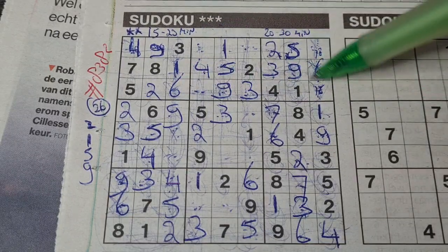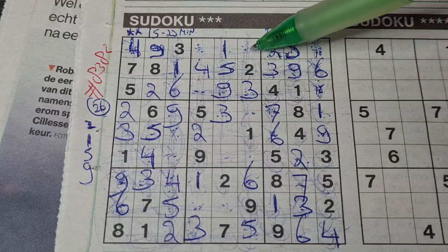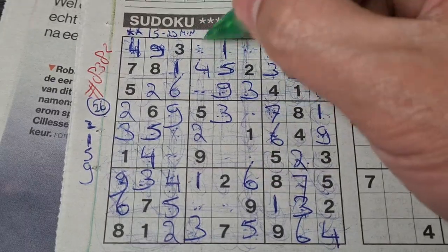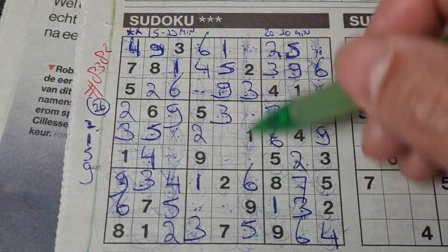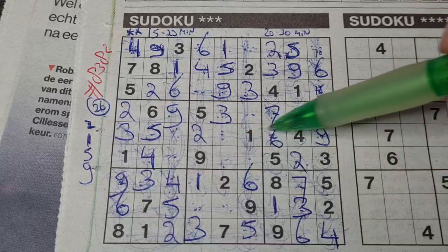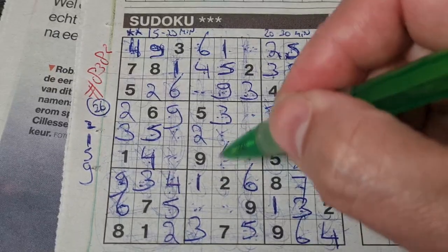6 in the third row, 6 in the second row. So in the first row, the only two places left for the 6 should be here or there. We have a 6 in this column, no 6 there, 6 should be there. 6 in this column, 6 in that column, so the column between the middle column. The only two places left for the 6 should be here or there. We have a 6 in this row, no 6 there, 6 should be there.